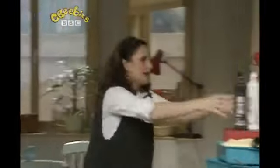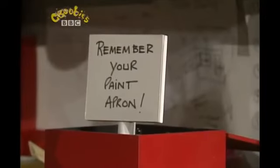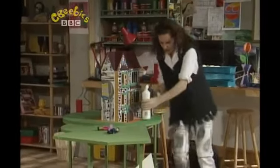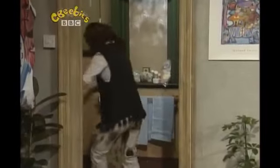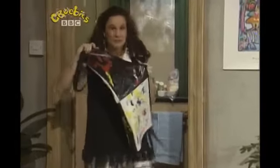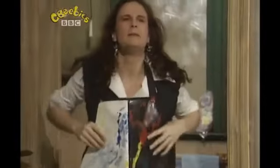Roads! Yes, now I'll need some paint for that. Remember your paint apron? My paint apron's in Lulu. Paint can be very messy. I bet you're never messy. Here it is. Oh dear, still messy from last time. Never mind. There's something else I have to remember though. What is it? Let me think.